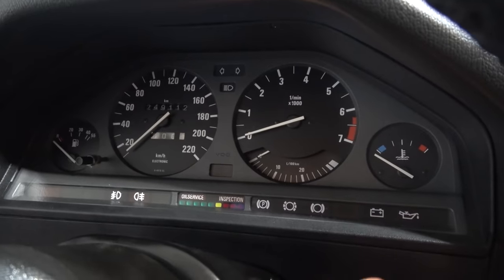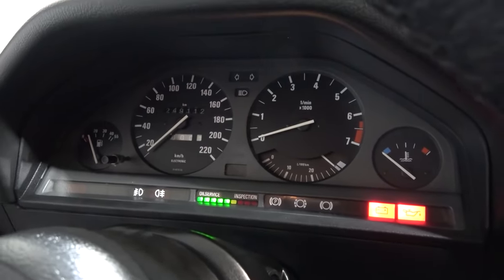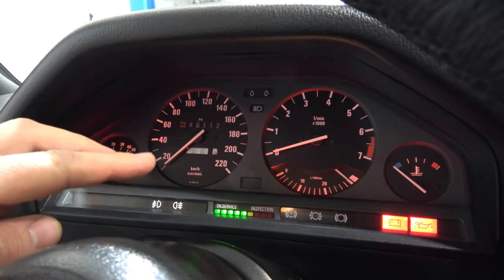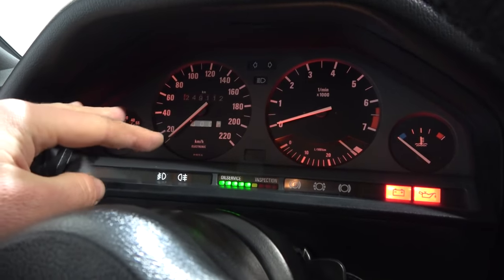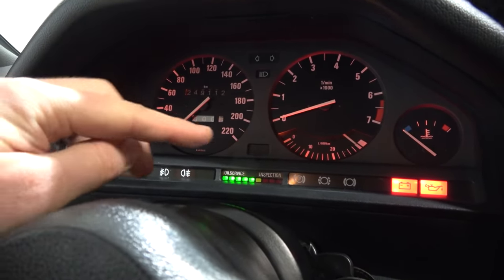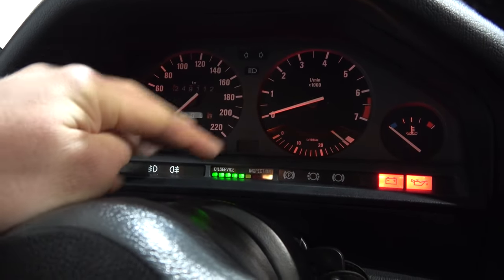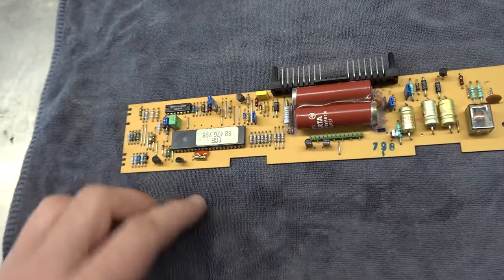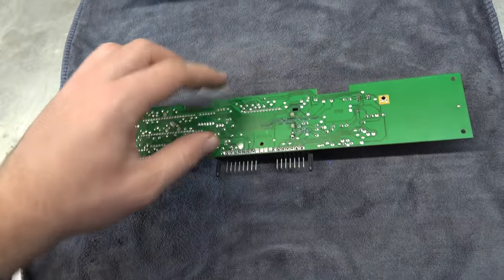I just want to quickly mention the cluster. This is the early E30 pre-facelift cluster, and they're known for being garbage because they have batteries inside. And batteries, well, they leak. And this cluster was working fine for the most part, although I did have one issue with it. It was giving me the light for the brake pads, and the brake pads and the sensor itself were fine. It was just an error within the cluster. And when I opened it up to replace the batteries, well, they leaked out and ruined the circuit board. So there was nothing I could do to fix it.